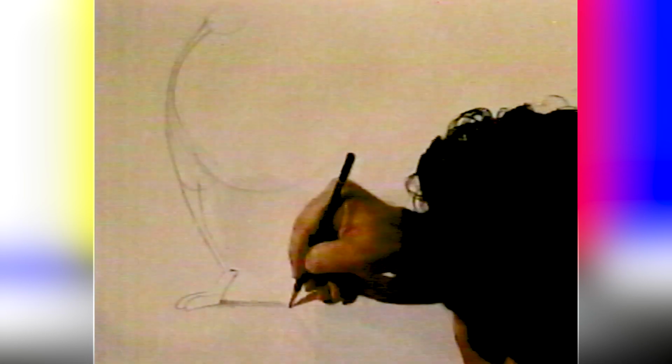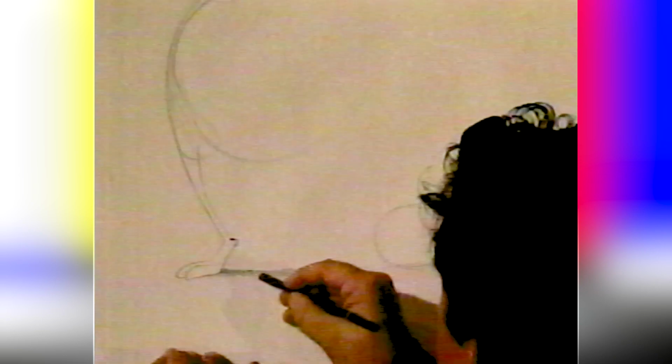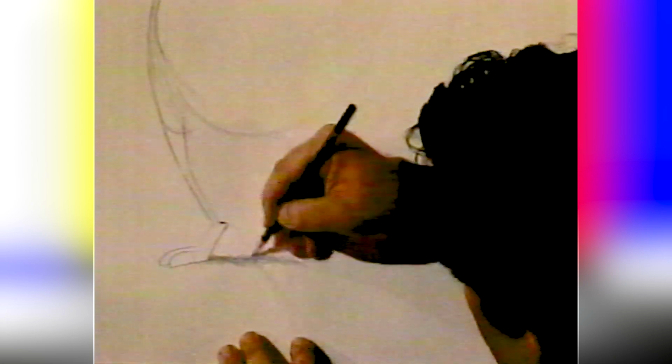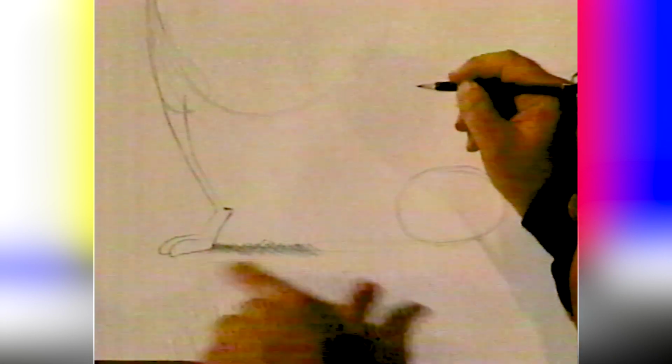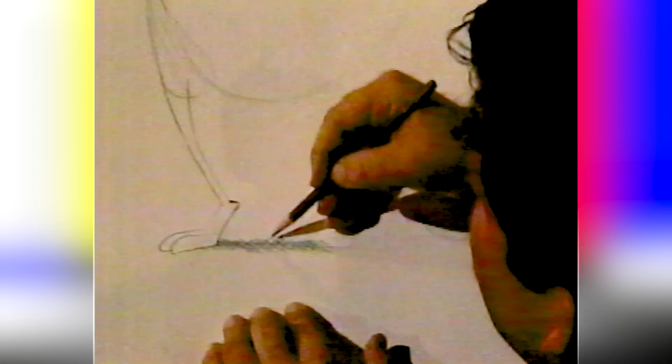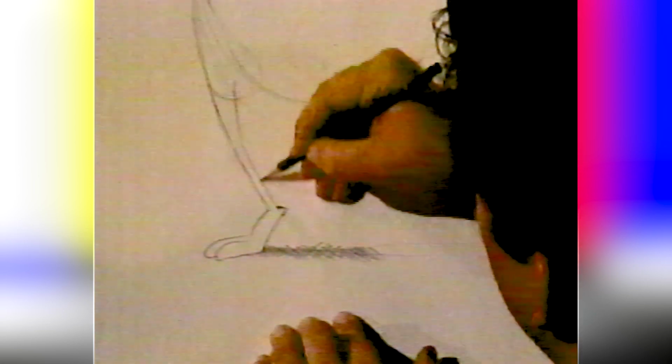Ooh, look, we just created cross-hatching. Look at this, you have different shading styles. You can put cross-hatching, you can put scribble shading, you can use your blender to blend it. See what I just did? I put a little cross-hatching across the ground, kind of a neat texture. I'm going to move my way up here. I'm going to darken it as I go up.